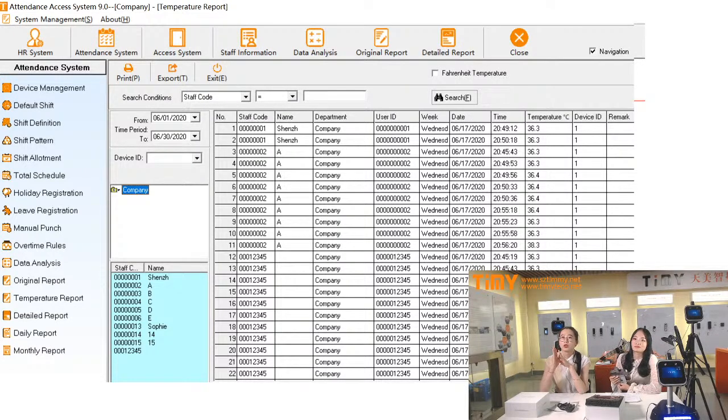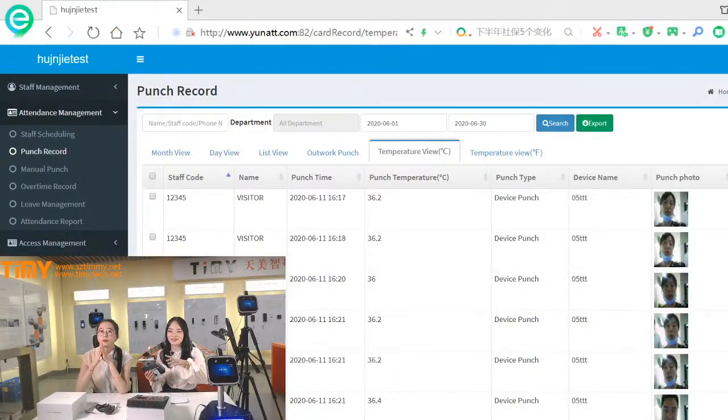I see very detailed information. Many old friends already know this. This is actually a professional access control and time attendance desktop software. We can also get the temperature report and different kinds of reports from here. We can also get the attendance report to work out the staff working hours, right? Yes, of course.